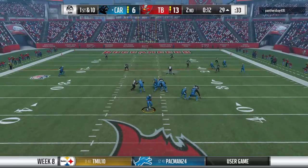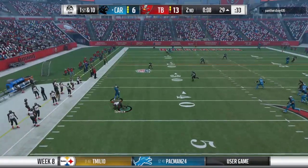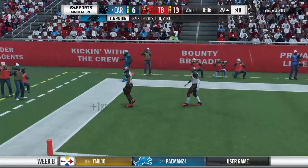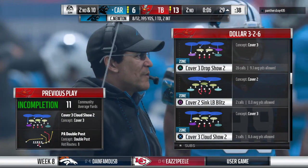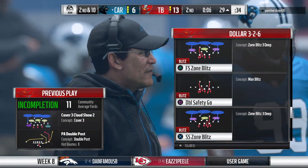Now a first down throw for Newton. Buying time to his left. He's going to let it go deep for the end zone and nearly picked it off. He had a chance to come down with that in the end zone, but it'll wind up just being incomplete.